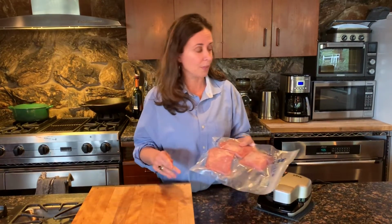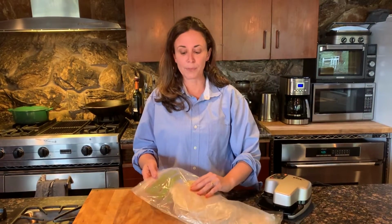Now, if you don't have a vacuum sealer, there are still a lot of things that you can freeze and reuse.